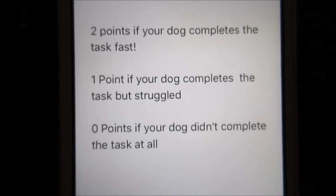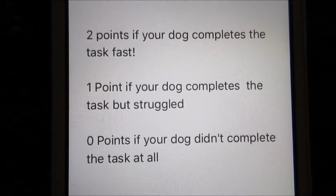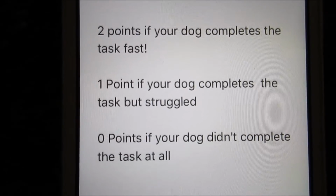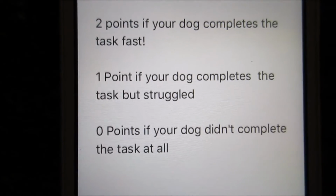All right, so this is how my dog is gonna be graded on. She will get 2 points if she completes the task fast. She will get 1 point if my dog completes the task but struggled, and she will get 0 points if she didn't complete the task at all.